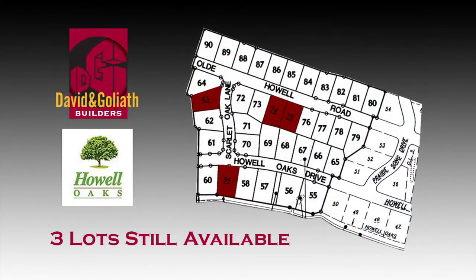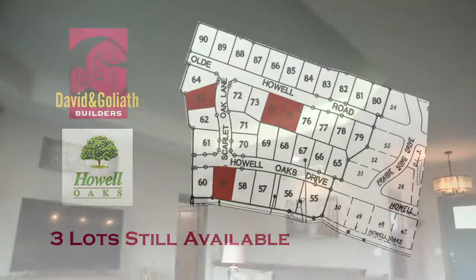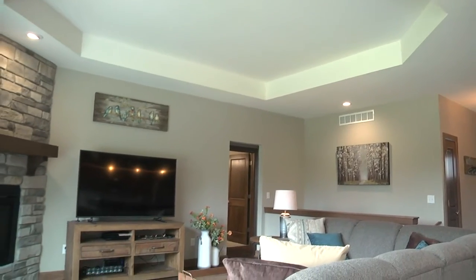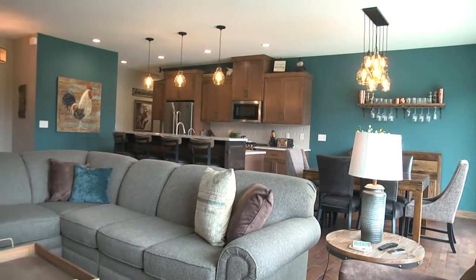But today we're going to start off by talking about an amazing opportunity for a few lucky homeowners that are looking to build. That's right, Lori. We have some beautiful lots that are available in the Howell Oaks subdivision in Waukesha. They feature full exposures, and we can custom design a home for you to fit one of the lots or start out with a model home that we've already designed. That is a prime location and some beautiful surroundings.